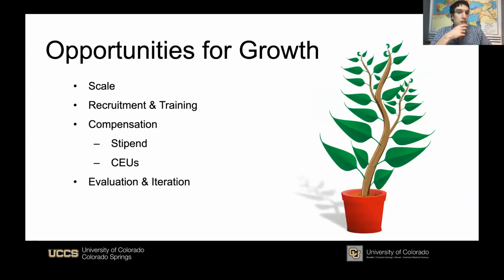We saw a lot of opportunity for growth in this, and this is where we really want to go from here. We think at a larger scale, with recruitment and training for the in-service teacher, some of those kinks could be worked out. Things like the increased workload or some of the challenges in communication. This was pretty informal at first. Pat just threw me a bone and gave me this assistant opportunity.